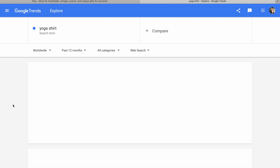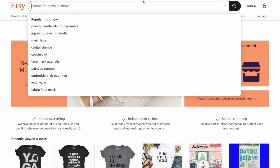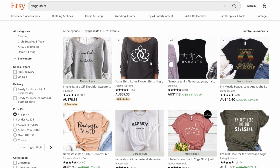So if we go worldwide, you can see it's very consistent, and you would think there'd probably be a drop off at the moment because of everyone working out at home, but it might be rising back up. So anyway, that's a nice consistent trend there. We could dive into it further, but let's go over to Etsy. Etsy.com is one of the best places for checking out shirts and whether they're any good for research. So yoga shirt, keep it nice and basic. And then we're going to look at what sort of shops are doing well here.